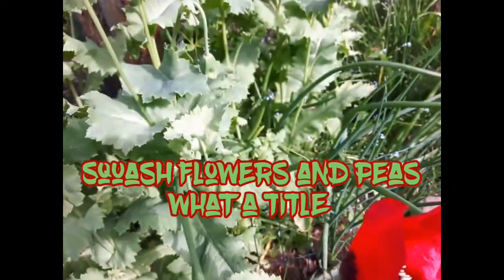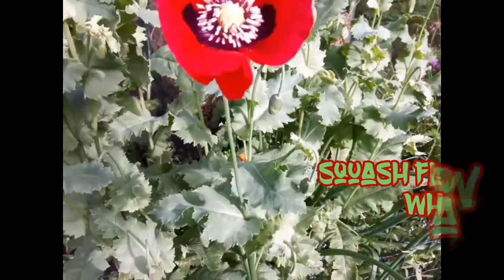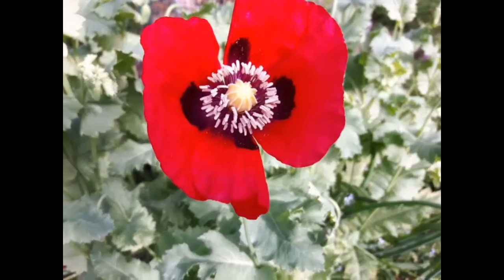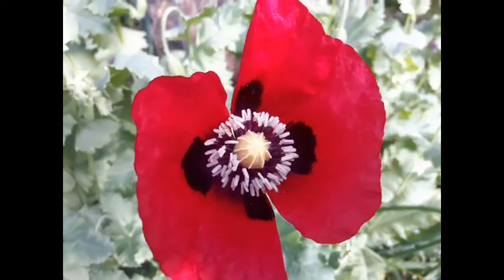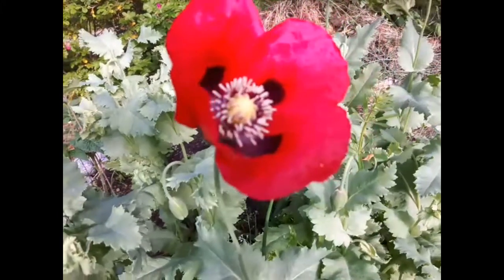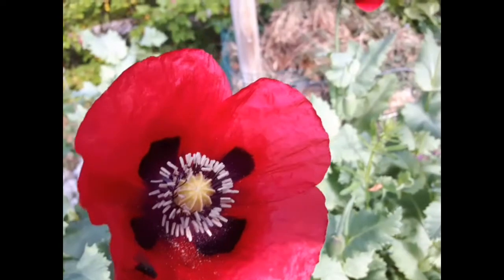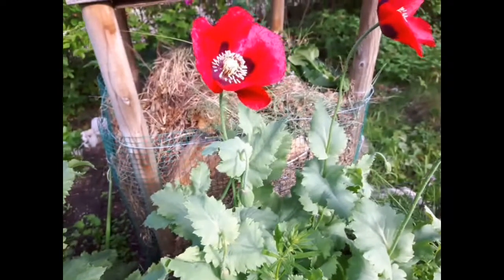Every year in my African keyhole garden, I get these poppies coming up. I don't know how they got there or where the seed came from, but they're just there. And they're just so lovely that I haven't the heart to pull them out. So at the moment they're competing with the onions, but I don't care.